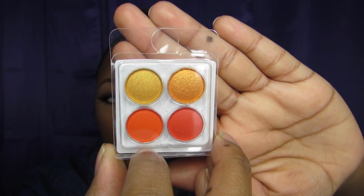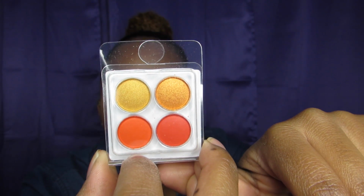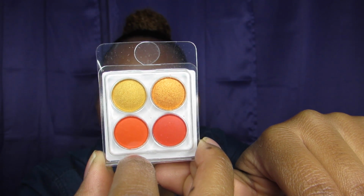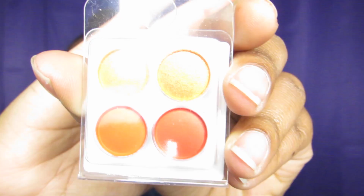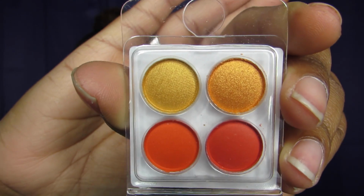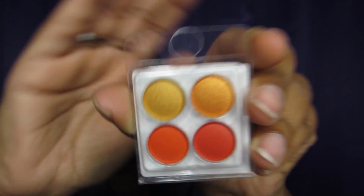Inside of there they gave me this little sample pack. These are the colors Mimosa, Deep Cantaloupe, Bright Tangerine, and Volcanic Blast. They're very pretty bright colors. Two of them are shimmers. The two yellow colors are shimmer, and then the two orangey red colors are matte. I think you guys can see that pretty well.